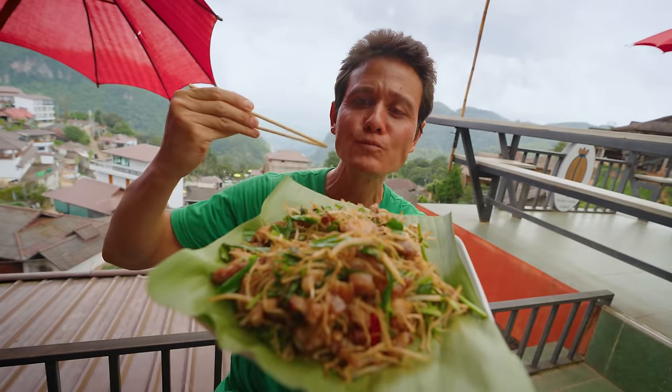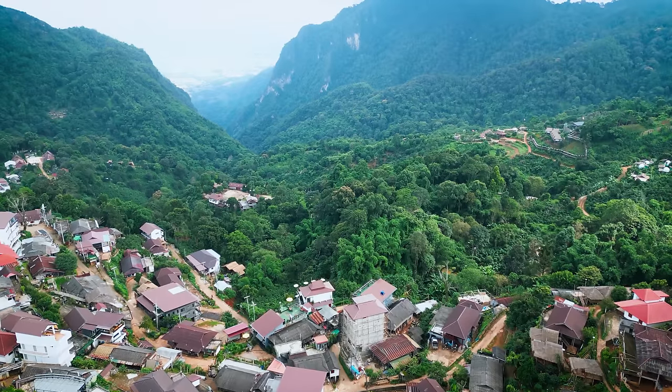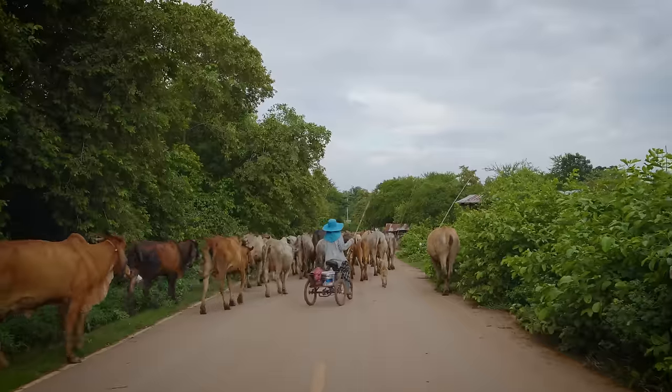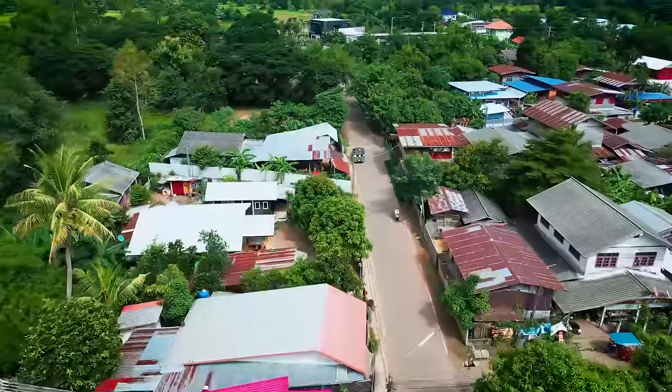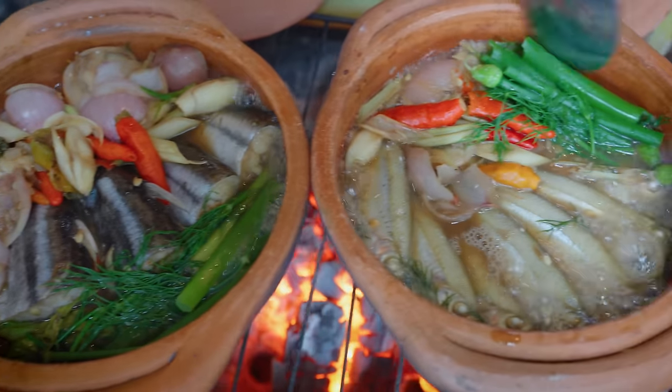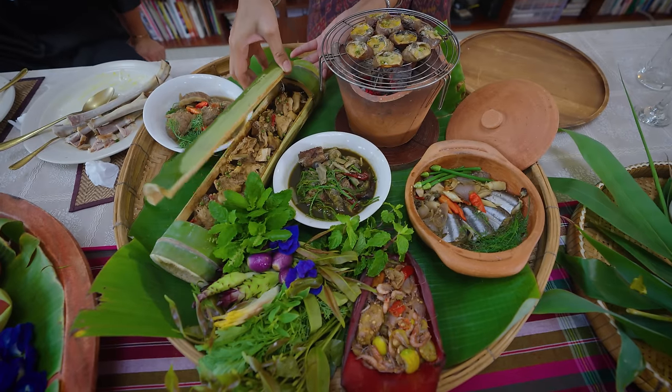After eating a spectacular Akha meal in the mountains of Chiang Rai, today we're in Khon Kaen, northeastern Thailand, to cook and eat a traditional Isan dish that you won't find on menus.